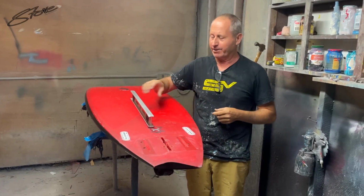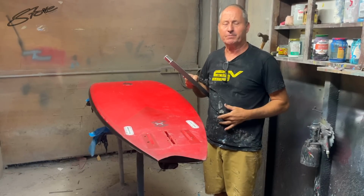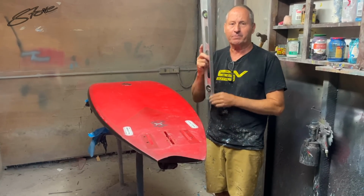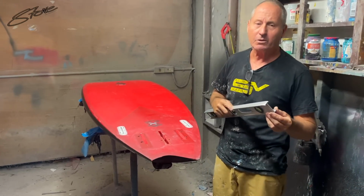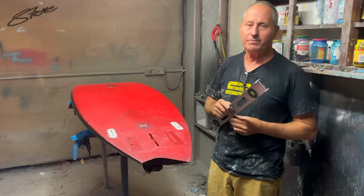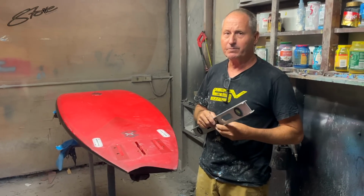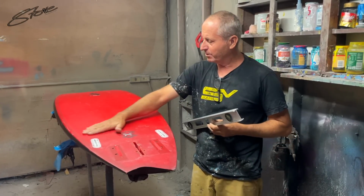No, it's definitely true, because the Stony I've got is 80 litres. I'm currently 88 kilos, and I thought I was going to need a fair bit of wind to get this thing going. But I was surprised how quickly I could get it going. It definitely surprises you with the planing ability. Obviously that rocker is pretty major.